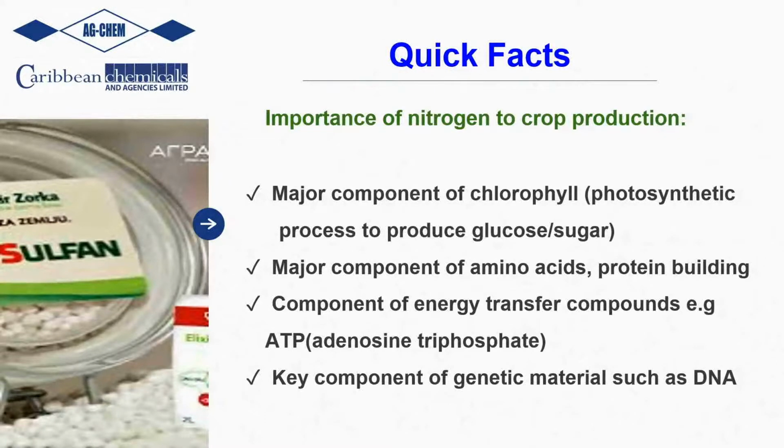So, quick facts on nitrogen. You'd ask me, why is nitrogen important? Here's the thing now. Nitrogen is the major component of chlorophyll. And chlorophyll, for those who are not aware, is a compound that uses light to convert water and carbon dioxide into sugars. Get that? So nitrogen is key in that compound.